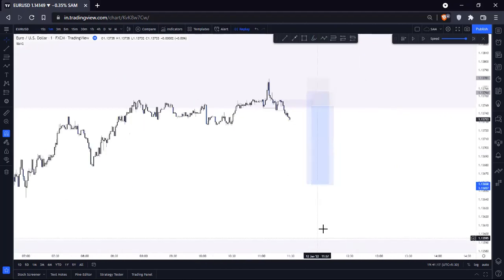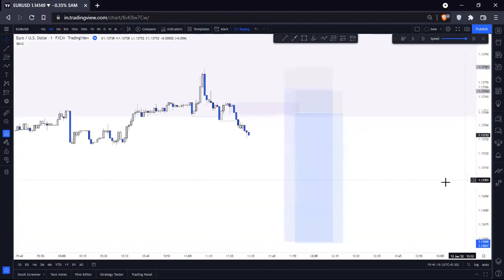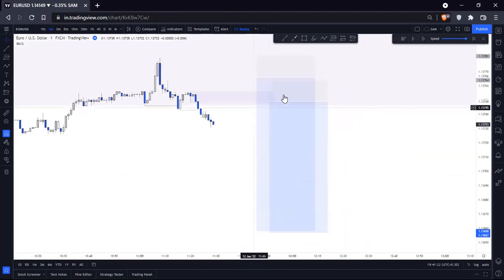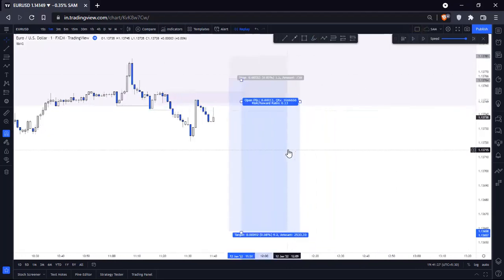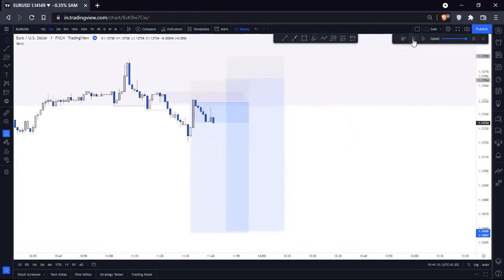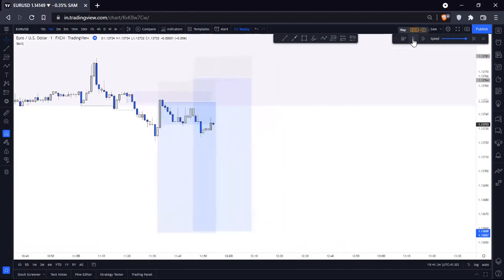Of course that target is valid, but I don't want to be a part of those pullbacks and things like that. So I want it to quickly play out. Let's see if we get stopped out or play it out. All right, we are in this order, we are in this trade, and let's see. All right, playing a little bit.